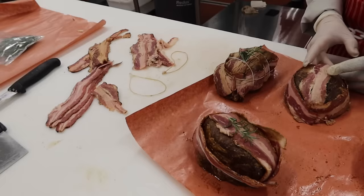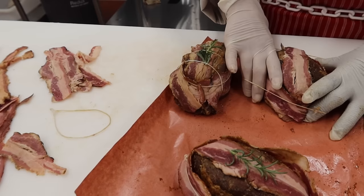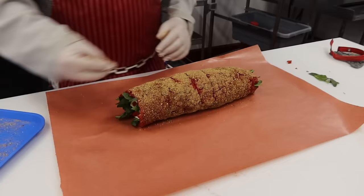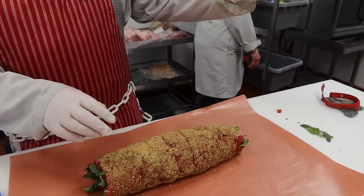Beautiful. Those look awesome. The bacon wrapped mini roasts are coming together. Look at that. A nice little, that's thyme or rosemary? Rosemary is a garnish. Looks awesome. Yum. Florentine's getting its coat. That smells delicious. What is that? That's flavored breadcrumbs? Mediterranean garlic spice. What's all in it? Smells delicious. It does smell really good.